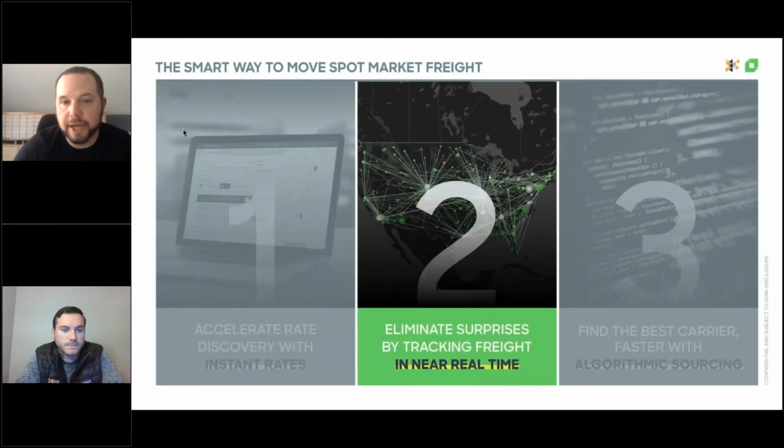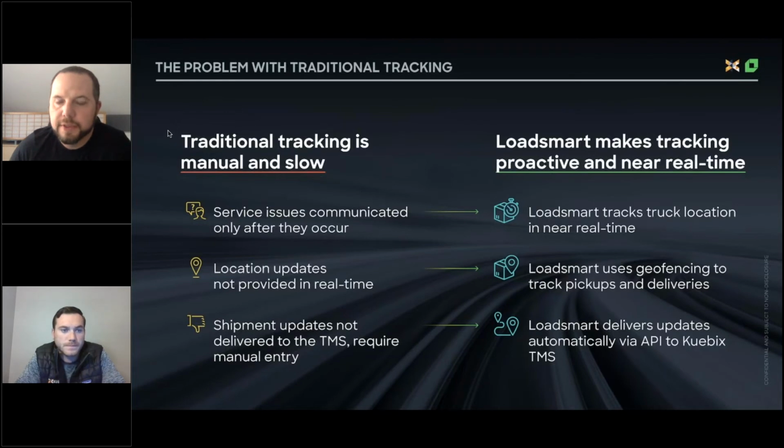Second thing I want to talk about is eliminating surprises by tracking freight in near real time. This is a really important thing to keep in mind. In logistics, we all know that things go wrong, and the old adage that knowledge is power is really true here, in that you want to be able to track the visibility of where things are going, what is happening. Is the truck going to be on time? Is it going to be a little late? Or even better, is it going to be early and we could optimize our actual scheduling process?